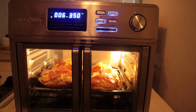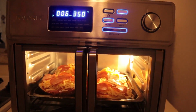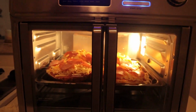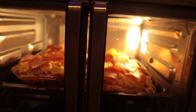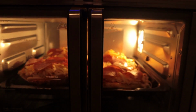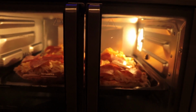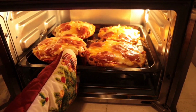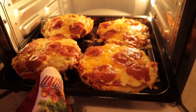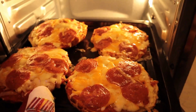So let's go. Okay, so as you can see, we are going to bake these for 6 minutes at 350, and we're going to turn them at 3 minutes in. And I'm loving Big Baby 2 here, guys. She is looking gorgeous. Love these new French doors, which I probably already said, but we love it. Okay, let's pull them out at 3 minutes. We're going to turn them around, and they are already looking delicious. And boy, they smell absolutely incredible. Yum.